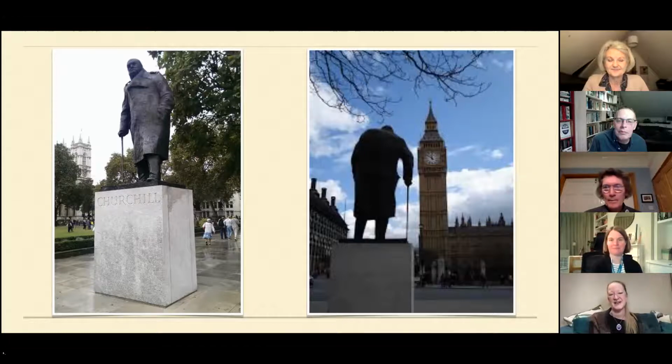So the Churchill statue, I love talking about. So many other things about this great man that we could say, but in our limited time tonight, that's definitely the one that I love, the fact that even in death, he still has control of Parliament Square.